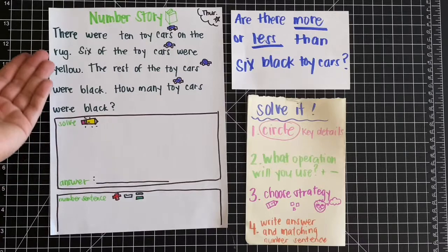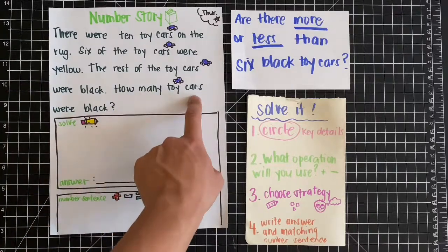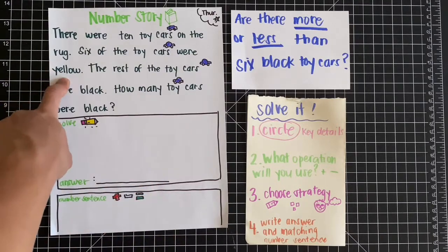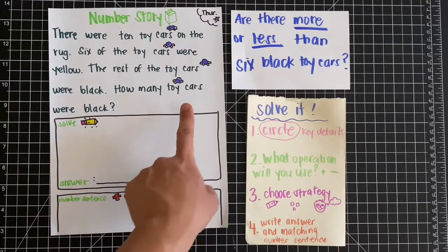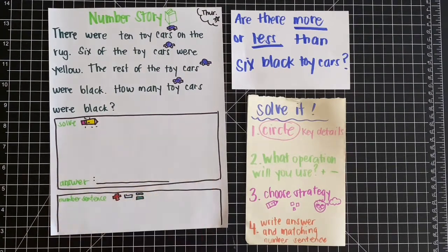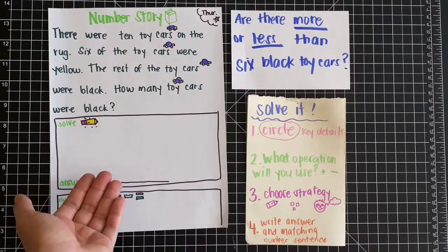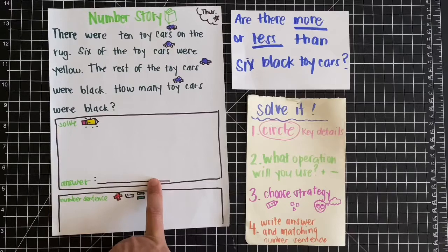What are we talking about in this number story? What do we want to know? We want to know how many toy cars were black. So your unit is going to be yellow cars? No, not yellow cars, because we already know how many yellow cars there are. There are 6 yellow cars. We want to know how many toy cars were black. So your answer has to be a number and then followed by black toy cars. So maybe the answer is 10 black toy cars or 15 black toy cars. So friends, make sure you write your unit. Make sure you write your unit.